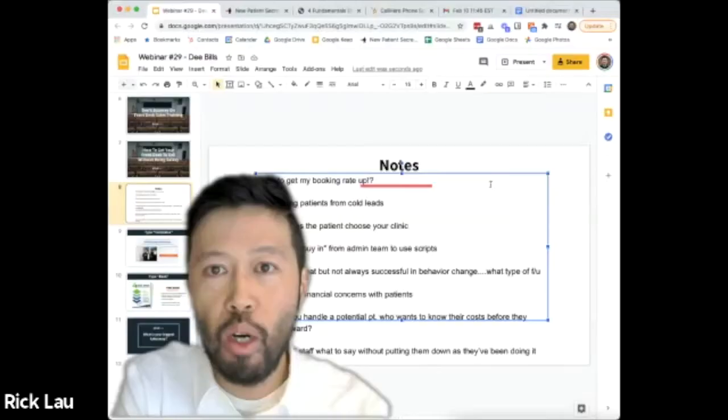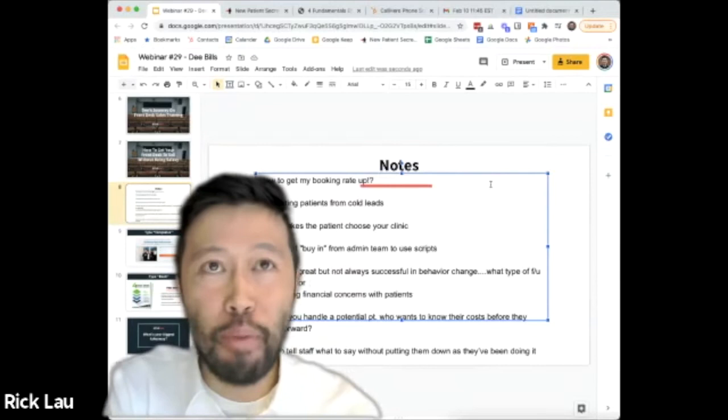That sounds transactional. And what does that sound like to you, Rick? If somebody's handling you that way on the phone, what's missing from that conversation? How about empathy? Yeah, well, empathy.